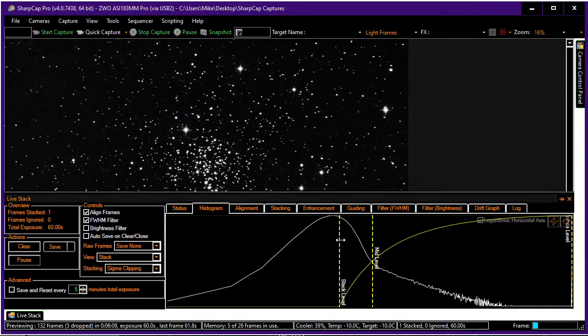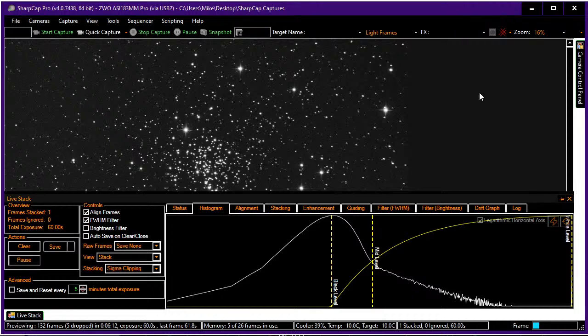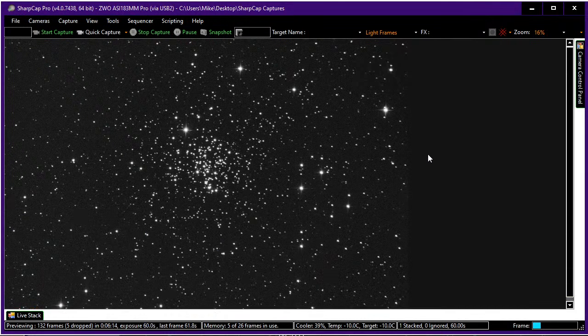Alright, M67. Nice little star cluster there. Let's see what Wikipedia has to say.